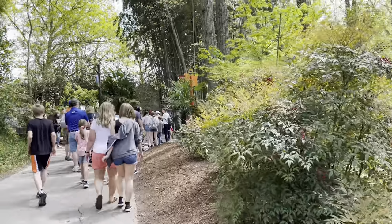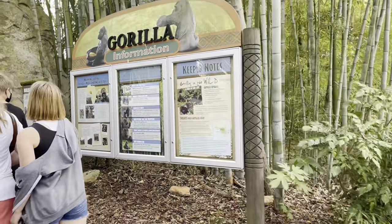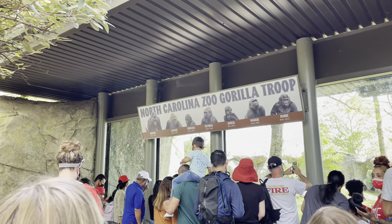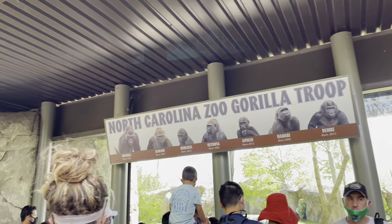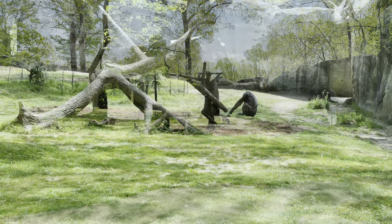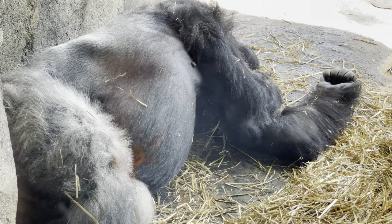I think we're going to see the gorilla area first. It looks like their oldest gorilla here is Masuba, born in 1983. Nap time. Yeah, that one's having a nap. I know, I just saw it move its head a little. That's right. You move your head when you take a nap.